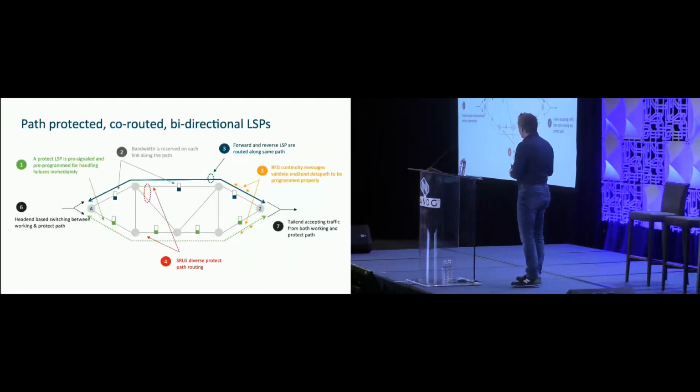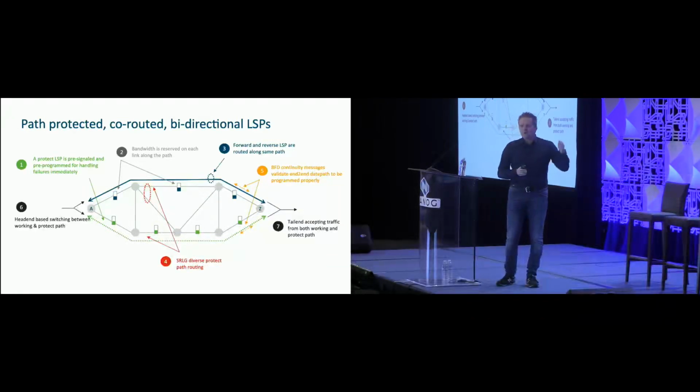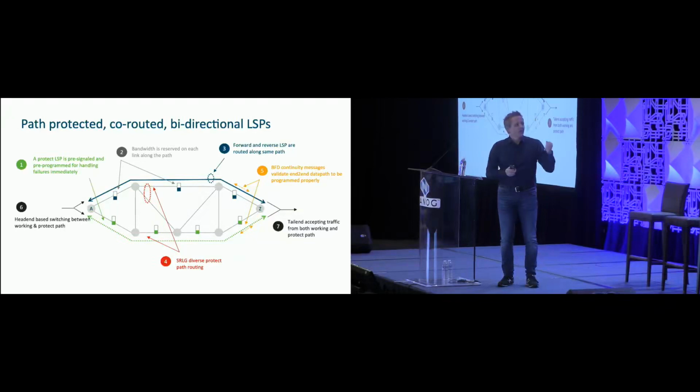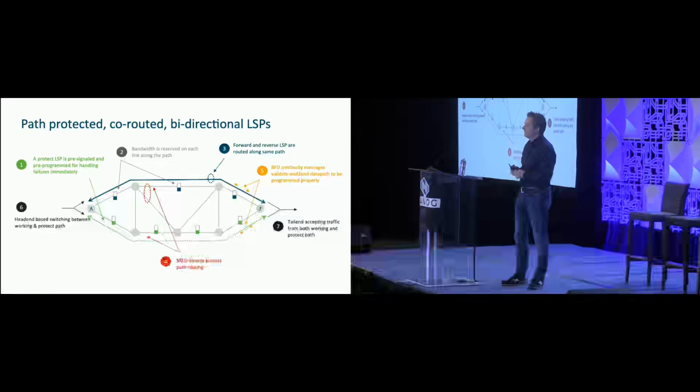Now, the third option, if you really want to be very TDM-centric in your behavior, is to adopt a path protection model. And that actually has one benefit. You don't have to really deal with this immediate reaction and post-convergence, right? All you have is a working path that you, again, call it mission control and setup, and a protect path. And the protect path is shown in green on the bottom. Adding bidirectional and co-routing aspects to it, which have been defined a couple of years ago, you can actually also ensure that the forward direction and the reverse direction is going along the exactly same path. And that has the benefit that you have equal or very close to the same latency in both directions.